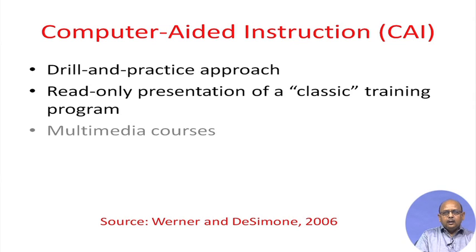Then there are a lot of multimedia courses being offered by different institutions like MIT and IITs. These multimedia courses are very popular, and that is where you learn at your own pace, at your time, and when you want and how you want. These are the best examples that I can give you of computer aided instruction.